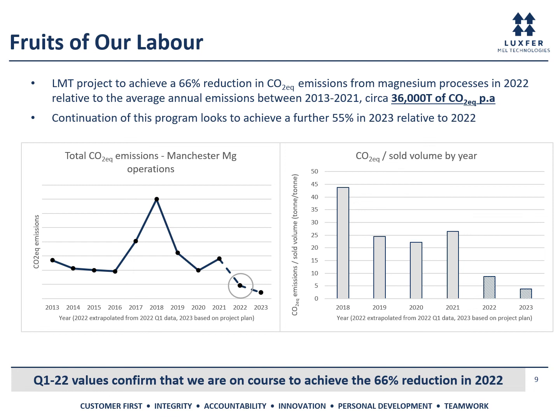Going into 2023, with further improvements taking place, we're currently forecasting that we will be able to reduce these figures again by 55% compared to 2022. Overall, a very positive result.